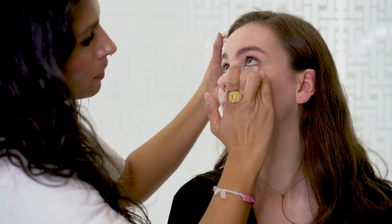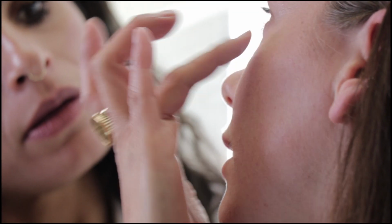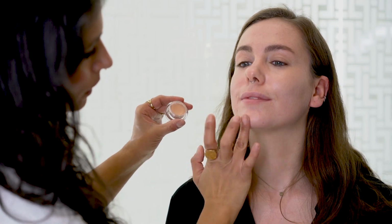Turn your face to me again and look up. So again, it's just anywhere that's a little bit red. If you've got a little bit of dark circles, it will work with that. And turn for me again and look up. Right up for me. Yeah, and a little bit on the chin, and then we're done, I think.